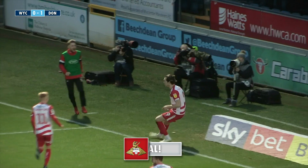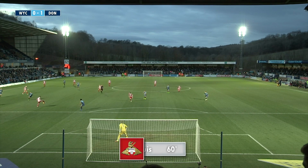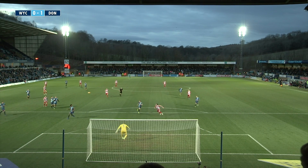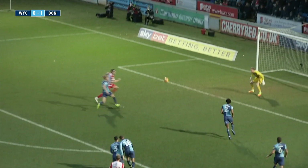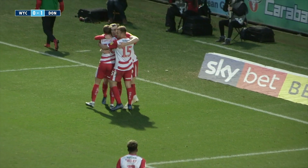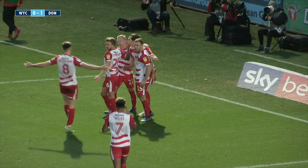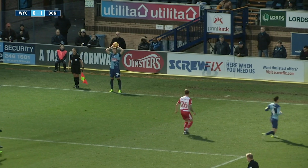Perfect ball by Coppinger. And John Marquis with his 15th goal of the season, top goal scorer in EFL League One. Knew exactly where to put the ball there, outside of his right foot, across Allsop. Doncaster get the lead. Wycombe 0, Doncaster 1. Marquis's 15th goal of the season, prolific season for him.